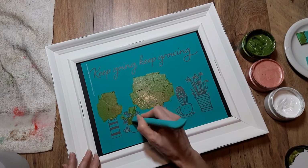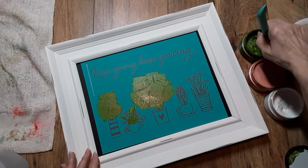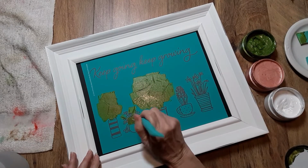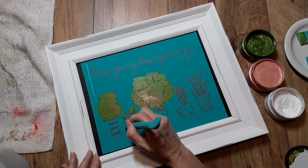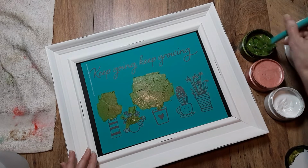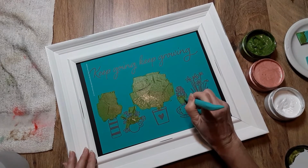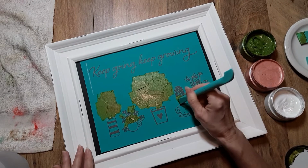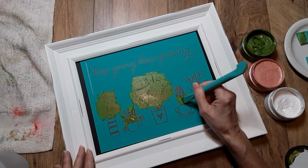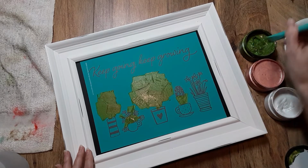There we go. I just absolutely love this tool. It is great to get in some of these smaller sections. With the mini squeegee, it's a little difficult to get into. But I'm trying to move as quick as I possibly can because I don't want my paste to dry before I have a chance to peel and reveal. I'll get these little hyacinth leaves here. Scrape off a little bit of that excess there.